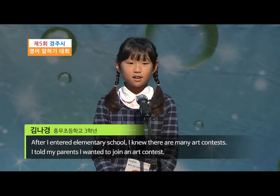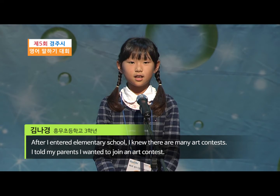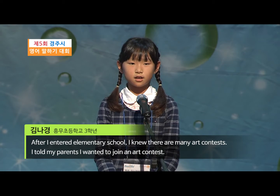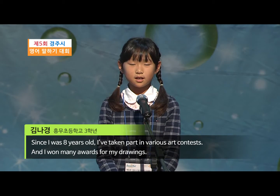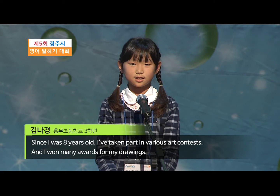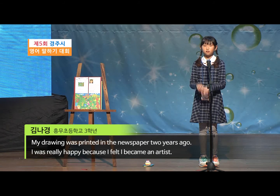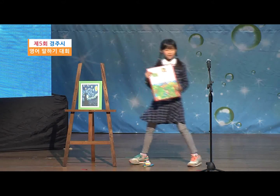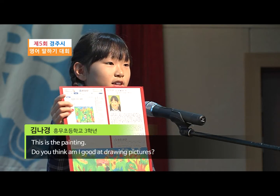After I entered elementary school, I knew there are many art contests. I told my parents I wanted to join an art contest. Since I was 8 years old, I've taken part in various art contests, and I won many awards for my drawings. My drawing was printed in the newspaper 2 years ago. This is the painting. Do you think I'm good at drawing pictures?